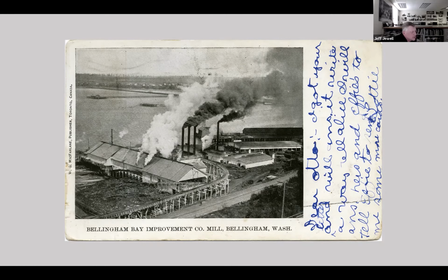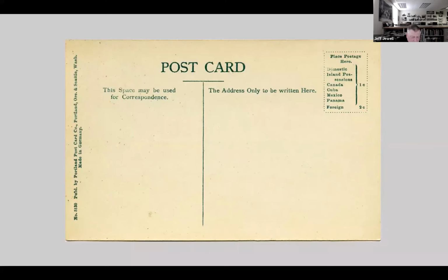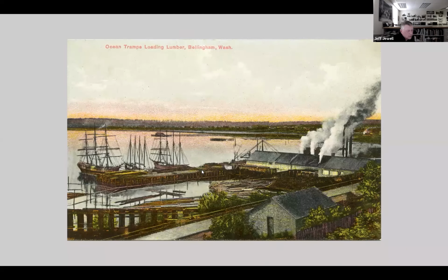1907, post office allowed the split back card. Split back card was a revolution, if you can imagine this. It was a revolution. Now we could have correspondence on the left and address on the right. And that freed up the front side to cool photographs and pictures. And this is obviously a post 1907 picture.